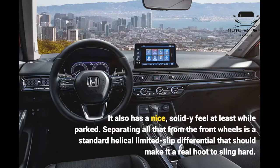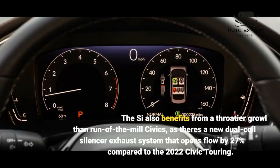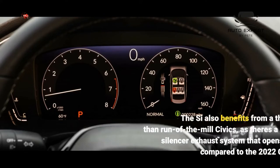Separating all that from the front wheels is a standard helical limited slip differential that should make it a real hoot to sling hard. The Si also benefits from a throatier growl than run-of-the-mill Civics, as there is a new dual-coil silencer exhaust system that opens flow by 27% compared to the 2022 Civic Touring.